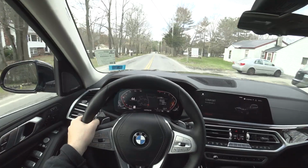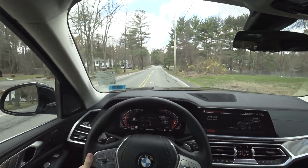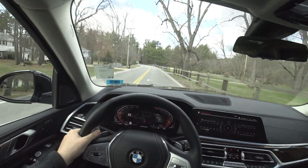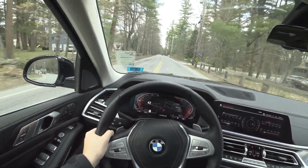Put it into comfort mode. Gauges change up a bit. Steering gets a little bit lighter. Everything gets a little bit comfier. The suspension raises up a little bit to add a little bit more cushion. And it is even more comfortable.